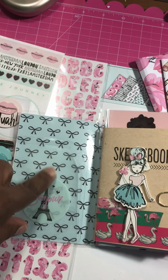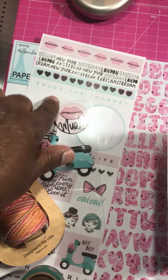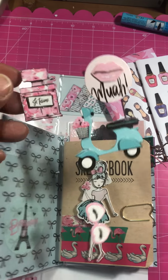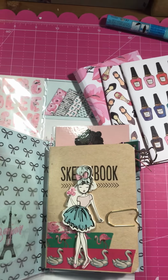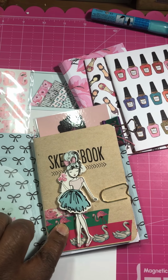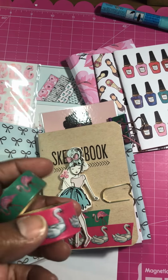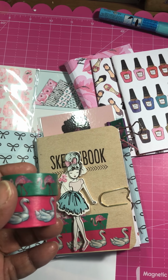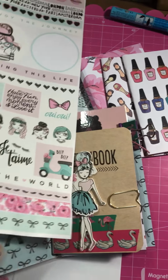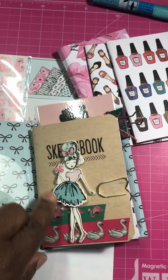And so this is where the sticker pocket was, and then this is part of the sticker sheet that came in this paper pack. I got that, and then this was another one of those stickers that came out of this sticker pack. And then this is actually a multi-pack of washi tape that I got from Hobby Lobby last week. And so I thought that that went with it. So I used that. But then this one is the washi tape that came off of this pack. So I got that, and I thought it all coordinates.